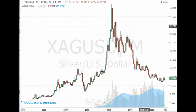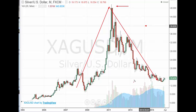Also look at silver this morning. Another huge great rally. Another huge great fall. I mean, from 48 or plus down to 15 is certainly a pretty massive fall. That must be a decline of around 60-70%, I guess. Yeah, certainly two-thirds. Have we seen a low here?